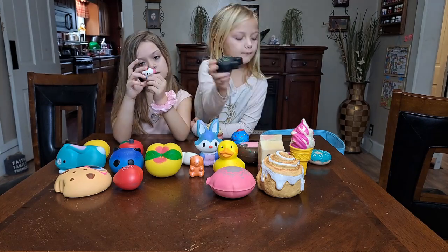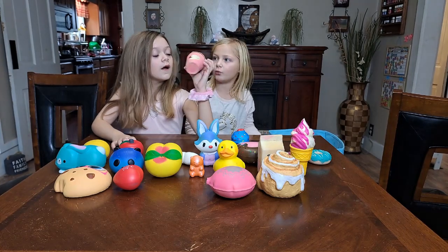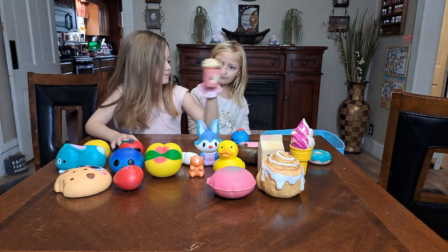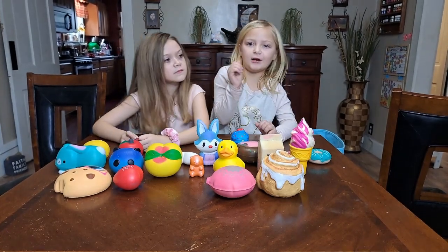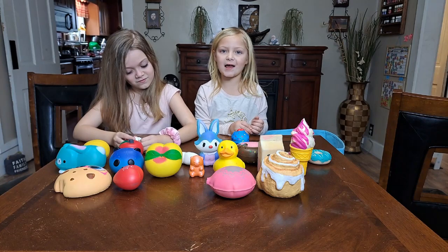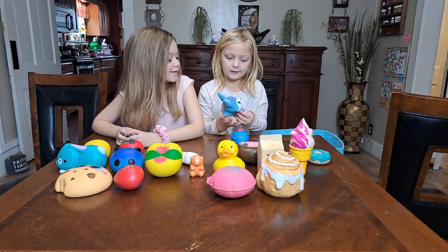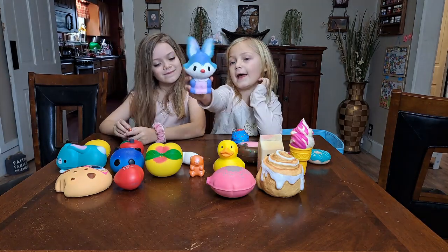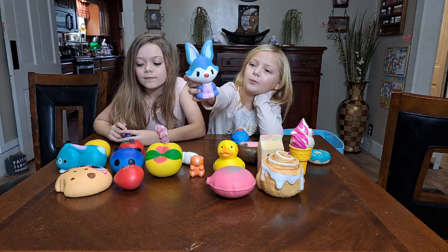Here you guys go. It's a black cat. Yeah, that cat. It's like for Halloween. Milky shake again. This is a hard one. Now, I'm going to close my eyes and see which one I look at. From now on, we each have to guess. And this is a rabbit. Yep, a rabbit.